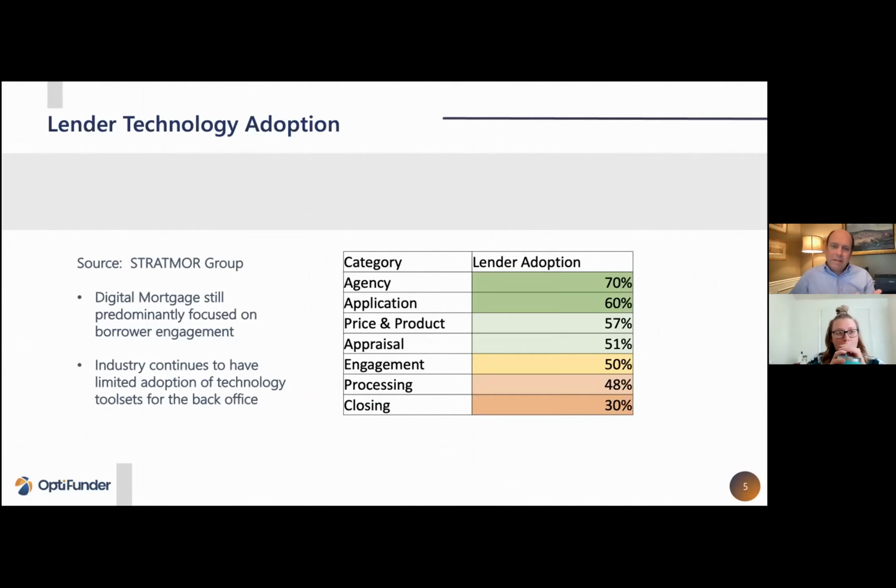The other piece of that is, if you look at warehouse lending, it can arguably be said to be one of the most important relationships an independent mortgage banker has. We all know that warehouse lending is the lifeblood of our industry. And yet in that whole process, the 20, 30 days or so where a loan is in warehouse, all of the pieces of that process are incredibly disconnected.